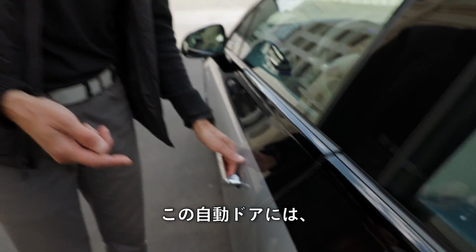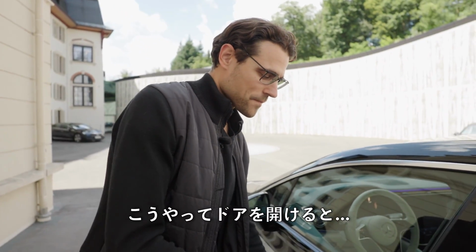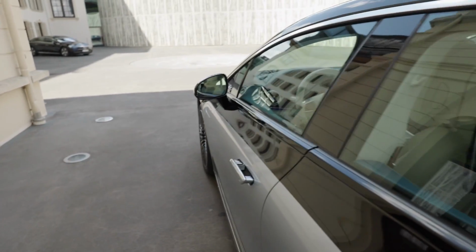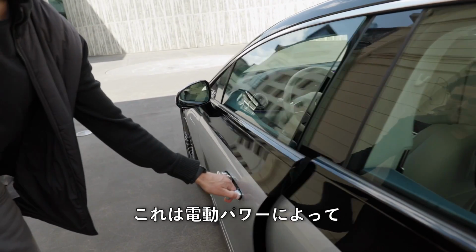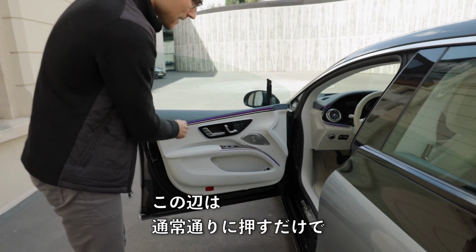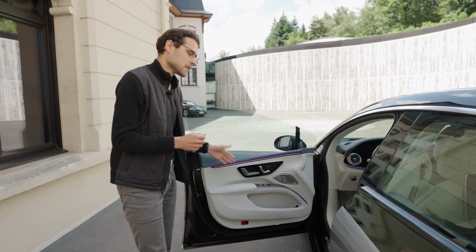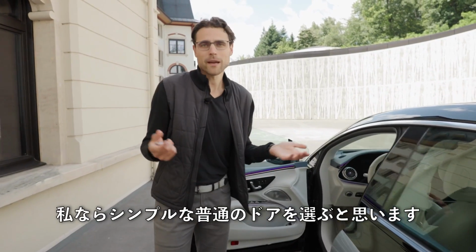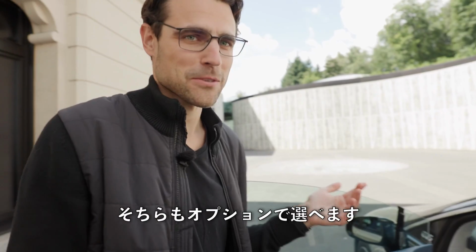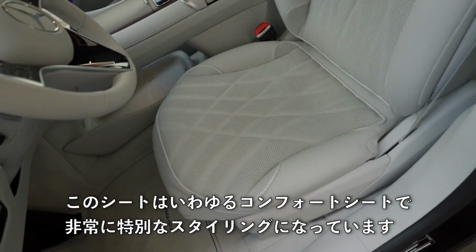There is one side effect, so to speak, for these automatic doors, because when you open them normally, like this, then this happens. Because by the electronic power here, in this area they get kind of a push, and then they also swing back, so you have to pay attention to that. Maybe I just would pick very plain normal doors, and that's it. It's also an option.